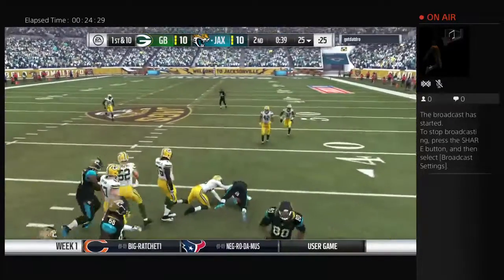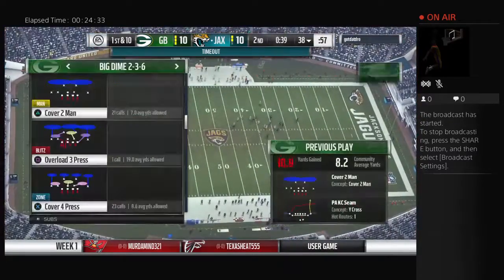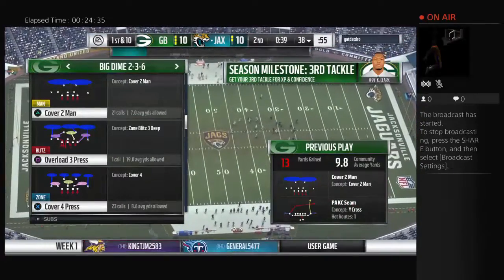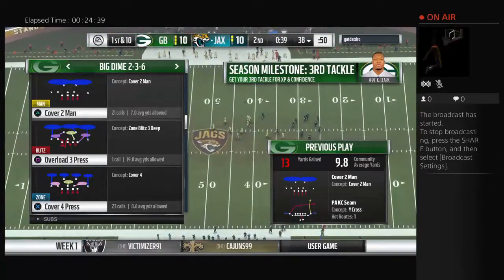Yeah, just something to build off of. Now whistles come in. We're going to get a timeout here by the offense. It's just their first, so they'll have 2 remaining here before we get to halftime.